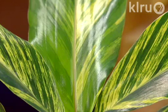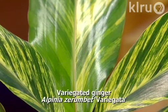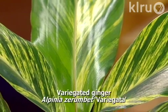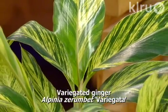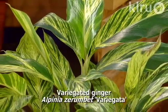Now, another variegated plant that you brought along, one of my all-time favorites, is the variegated ginger. A little more tender. Yes, definitely on the tender side during the winter time, but beautiful during the summer. Oh yeah, and it's big. It can take up a large area in the garden or a bed. Planted around oak trees even. It can get up to 4 feet tall, sometimes taller if it's protected enough.